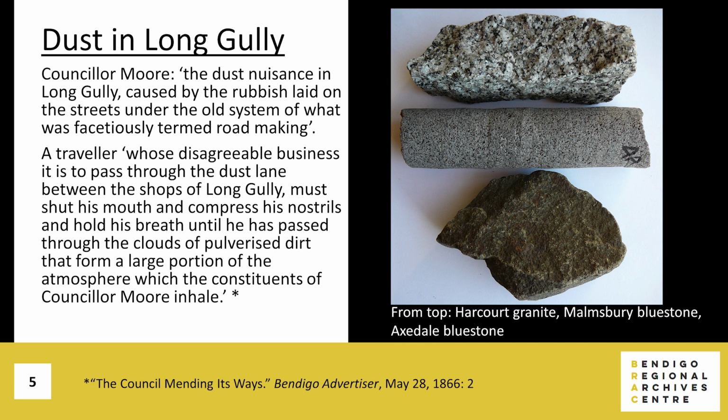Councillor Moore's effort to have the same wattle square stone spread on the main road through Long Gully was unsuccessful. He believed the dust was caused by the rubbish laid on the streets under the old system of what was facetiously termed road making. The Bendigo Advertiser suggested that the Mayor, with Councillor O'Keefe, should be condemned to reside in Long Gully in summer, upon which they would be cured of their absurd predilection for the cheap and nasty system of making the roads. A traveller, the newspaper argued, whose disagreeable business it is to pass through the dust lane between the shops of Long Gully, must shut his mouth and compress his nostrils and hold his breath until he has passed through the clouds of pulverised dirt that form a large portion of the atmosphere which the constituents of Councillor Moore inhale.